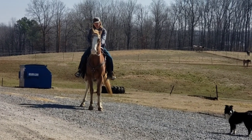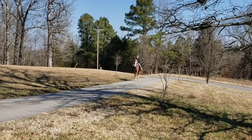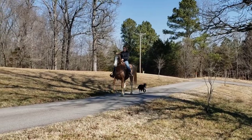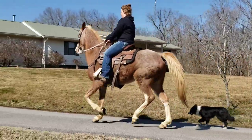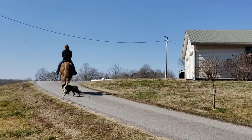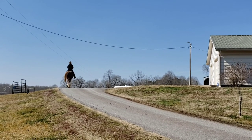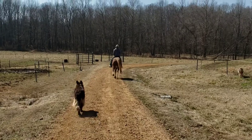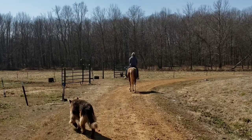Alrighty. We are going to take him to the pavement so you can see how good this horse gaits, because let me tell you, it's amazing. Turn the music up. Oh, I love it. All right, we're going to take him down to the creek. Video of the buggy chasing Roanoke, dogs chasing Roanoke as we're heading down to the creek.